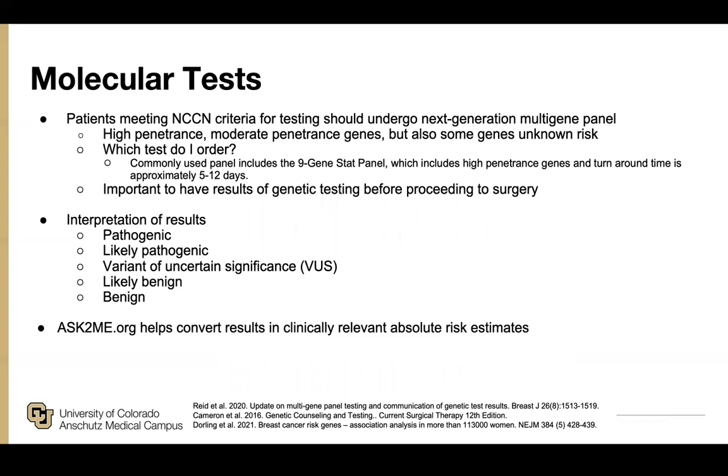Possible test results include pathogenic, likely pathogenic, variant of uncertain significance, likely benign, or benign. In practice, they're often lumped into 3 categories: a positive result, pathogenic or likely pathogenic, a negative result, benign or likely benign, or VUS, which is inconclusive but not clinically actionable. In general, a patient with a VUS should be managed based on their family history, medical history, age, and other factors that influence breast cancer risk.